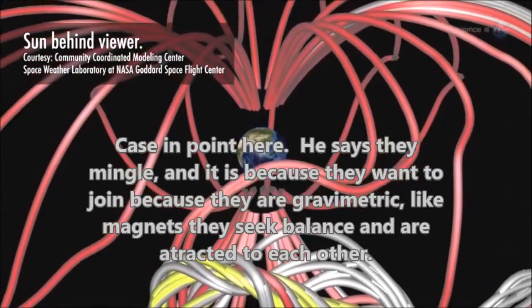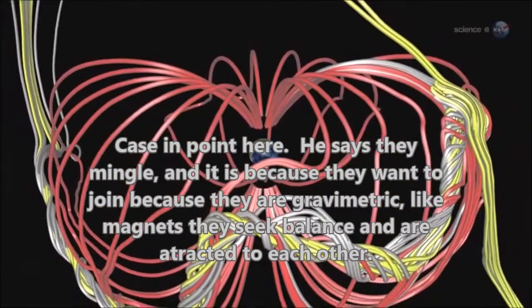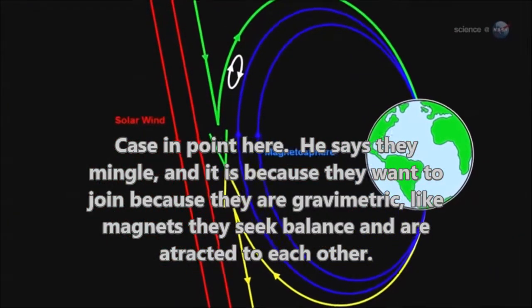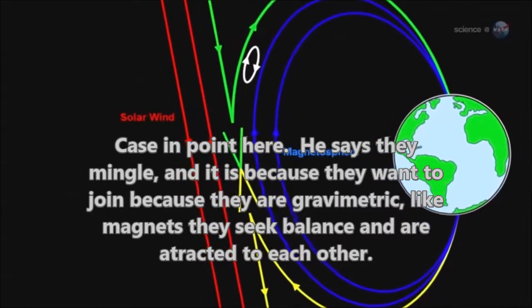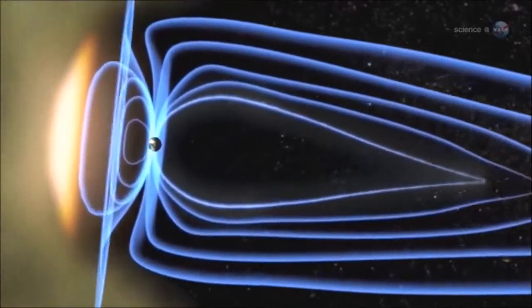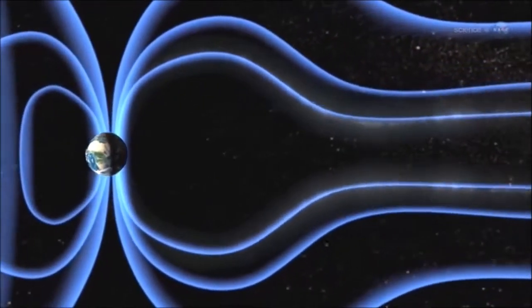Portals form via the process of magnetic reconnection. Mingling lines of magnetic force from the Sun and Earth crisscross and join to create the openings. X-points are where the crisscross takes place. The sudden joining of magnetic fields can propel jets of charged particles from the X-point, creating an electron diffusion region.